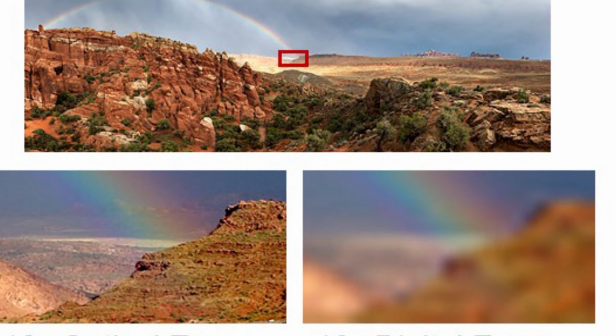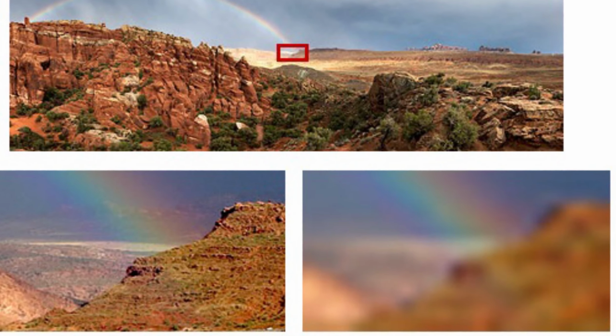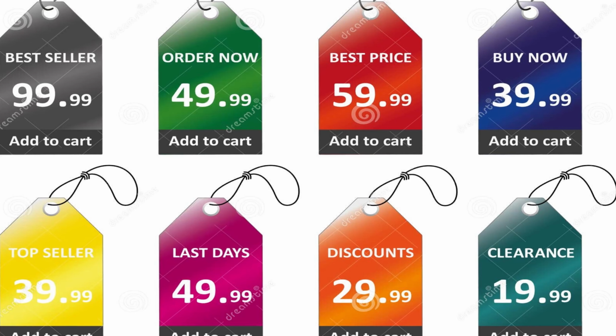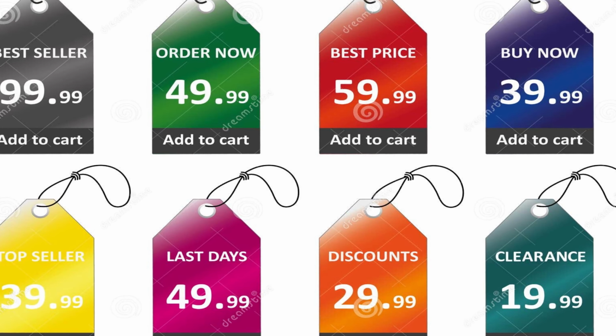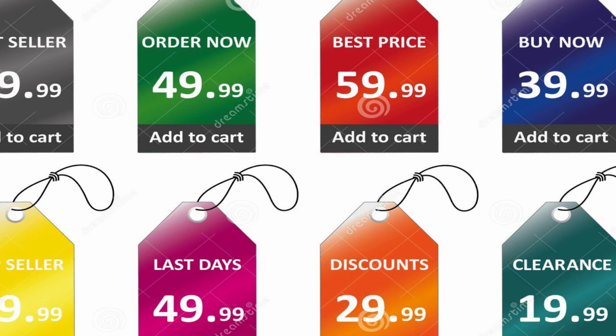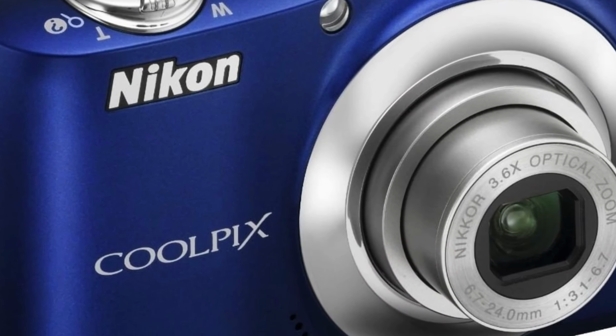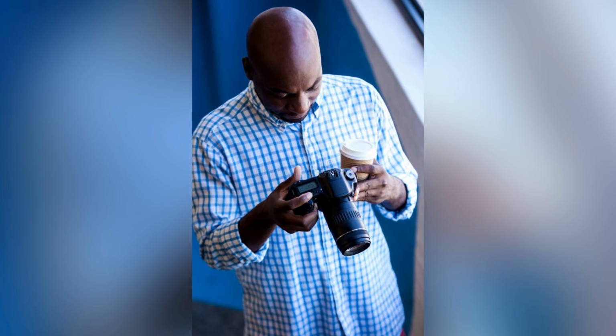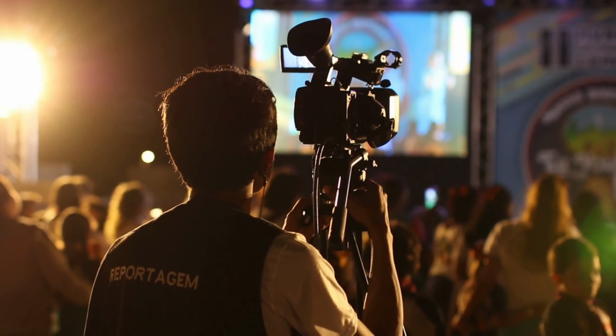The optical zoom provides better image quality than digital zoom competitors, and the build is durable for everyday use. It's user-friendly, with simple controls that suit beginners. Priced around $90, $110, it's an excellent value for those who want a reliable point-and-shoot with a trusted brand. This camera is perfect for casual photographers who need a versatile, no-fuss option with solid performance.